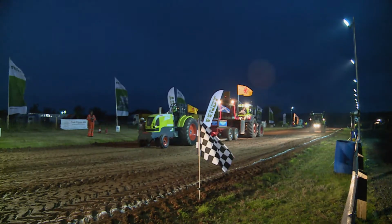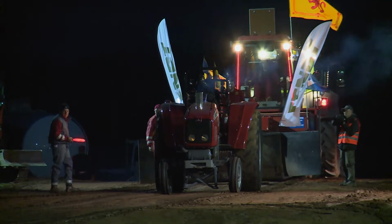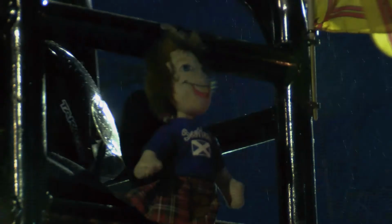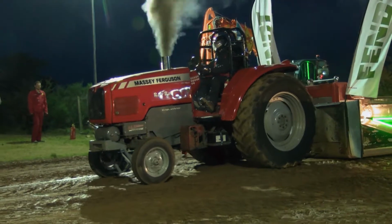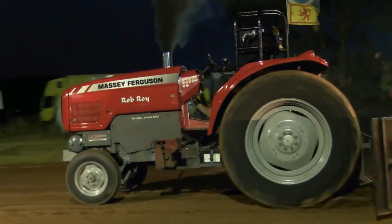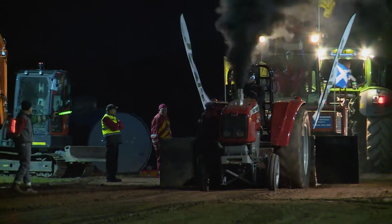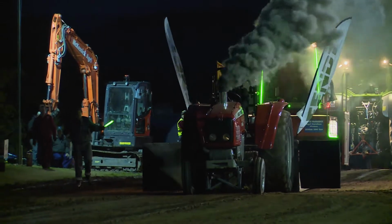Well, this rain's getting much heavier now, and that will be making the track very, very greasy. That can cause real problems for some of the unlimited high horsepower classes that we'll see later, but hopefully we'll get this class completed okay. Final competitor is Jim Wilson driving Rob Roy. Oh, but he's slowing, and he's stopped by the sledge at just 25.69 metres.